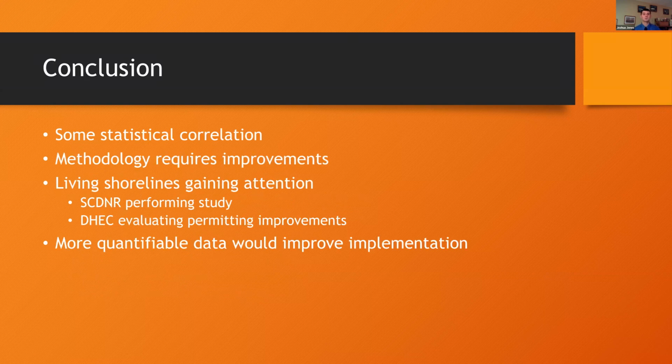So in conclusion, we saw that there's some statistical correlation, but not necessarily anything proving it, any strong statistical evidence. The methodology could use some improvements. This was a building-my-own-methodology type project as we went through. So it definitely got better over time, but given infinite time and resources, it could be improved by a lot.